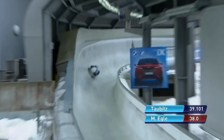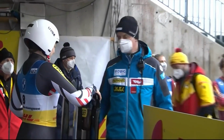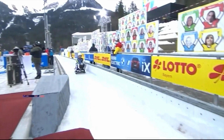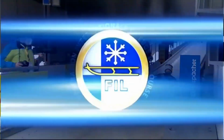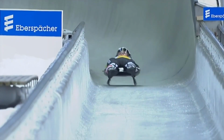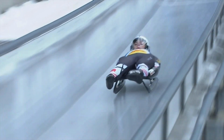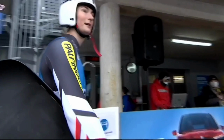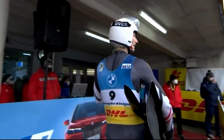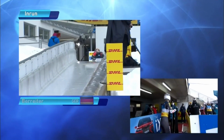Madeline Egler, top 10 every race this week, including a trio of podiums. And she's behind her teammates. Yeah, she crosses in third place. It's Tobits, Schulte, and Egler in this surprising and unpredictable sprint format with 6 still to come. Yeah, that's a bit unfortunate for Madeline, who's had such a great season. Not really any major mistakes, but just a little bit slower down the track. I'm sure we'll see her coming out wanting to improve on that in the women's race later this week.